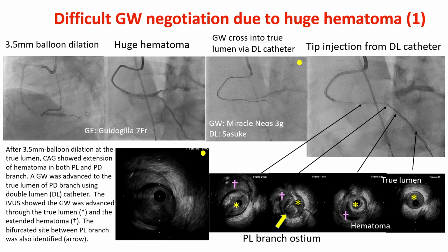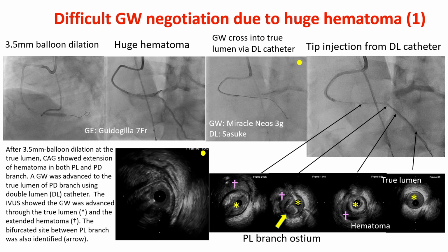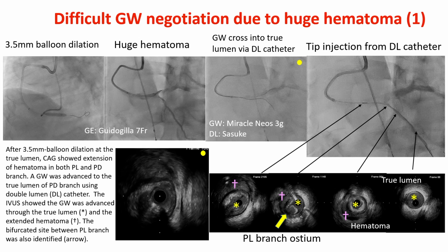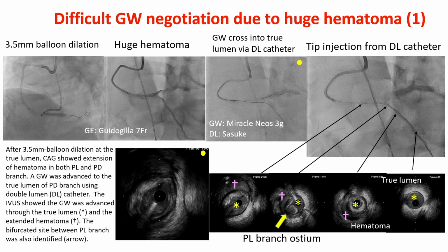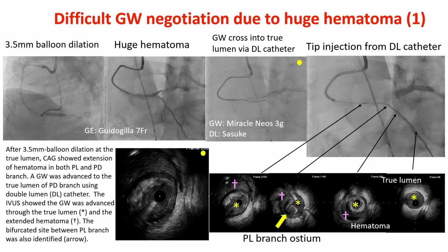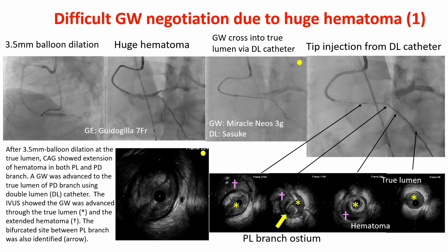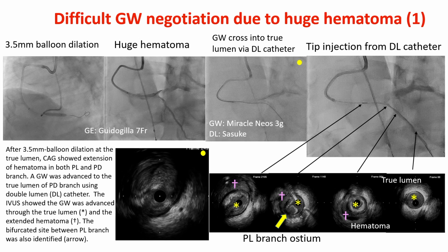This is the distal RCA bifurcation side. The guidewire is located in the true lumen, and the upper side is a huge hematoma. The guidewire is still located in the true lumen, and the upper side is a huge hematoma. And finally, the hematoma disappeared here. So the guidewire was located in all segments in the true lumen.